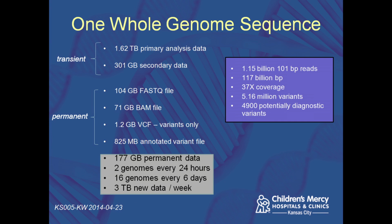So I mentioned the data are very large. Just to give you a sense of that, I looked at a case that we did just last week and wrote down how much disk space we were using to store this genome sequence. There's about 1.5 terabytes of primary data and 300 gigs or so of secondary data that we end up basically throwing away because it's not really useful and the costs of archiving it are just too much.